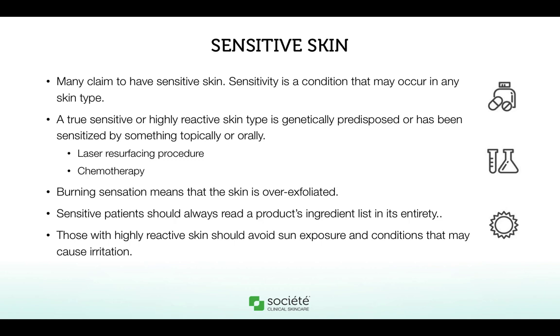And a couple examples of that are either a laser resurfacing procedure. This would absolutely cause a sensitized or highly reactive skin barrier, or a medication like chemotherapy. Now, a great question to ask if somebody is experiencing sensitivity is if they have a burning sensation, because if a patient's experiencing burning, it's likely that it's because the skin is overexfoliated. Now, sensitive patients should always read a product's ingredient list entirely, and they should also avoid sun exposure and conditions that may cause more inflammation or irritation in the skin.